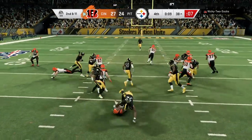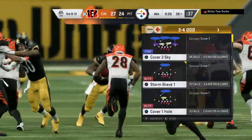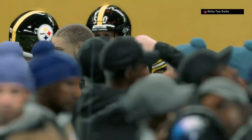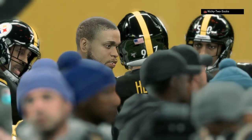On second down, here's Mixon. Trying to find a lane, but instead he'll get back to the line of scrimmage and no more. Maybe a gain of a yard that time, but from the spot, actually no gain. So 3rd and long. So this one in the win column now for the Cincinnati Bengals.